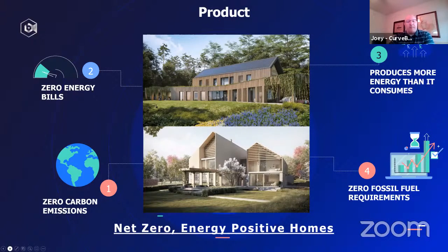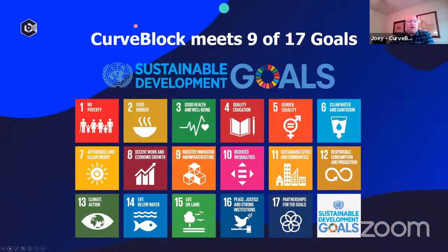Next slide. CurveBlock currently meets 9 of the 17 UN sustainability goals through a number of different metrics that we employ. Next slide.